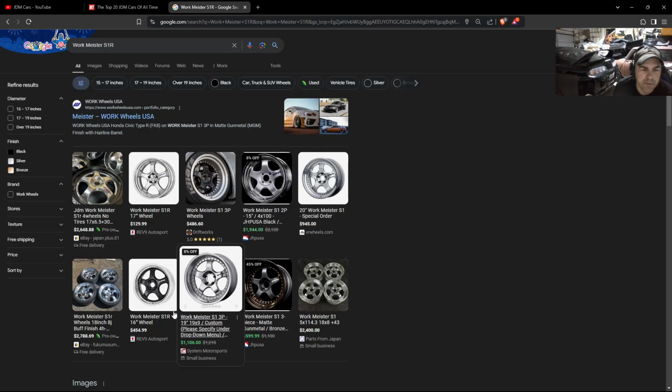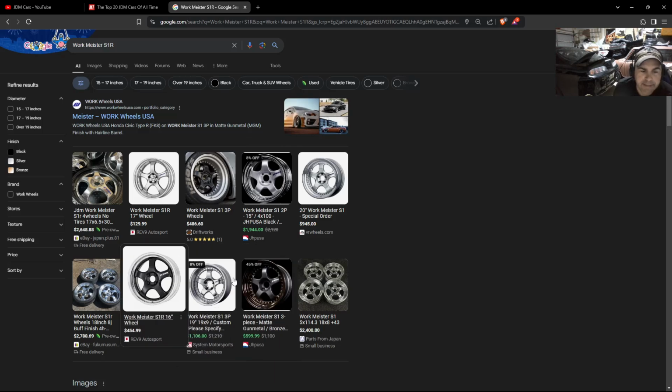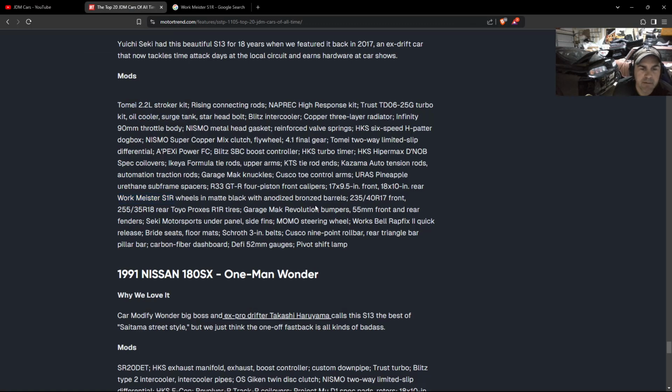Those are my dream wheels on the Supra, like this. But I want them blacked out, like black. This Supra's gonna be blacked out.